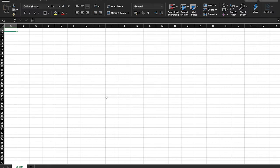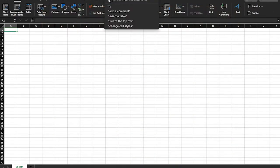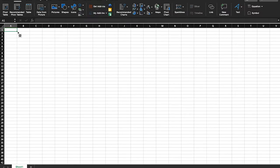So you start off with a blank Excel worksheet. The best advice I can give you is to have a design in mind. I'll take a picture of what I just drew up on a piece of paper just to show you what I'll be working with. And after that, it's quite simple. So the main thing with this is doing it a bit differently to how you normally use Excel. So you start off by using a lot of text boxes. So this is pretty simple.